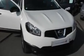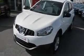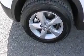Today I want to present to you this 1.6 Qashqai Visia, finished in bright white paint with the 5-spoke Visia alloys. This is a pre-registered vehicle under Wes's Garages, has delivery mileage only, and has a nice size luggage area where the seats do fold down to give you extra space.